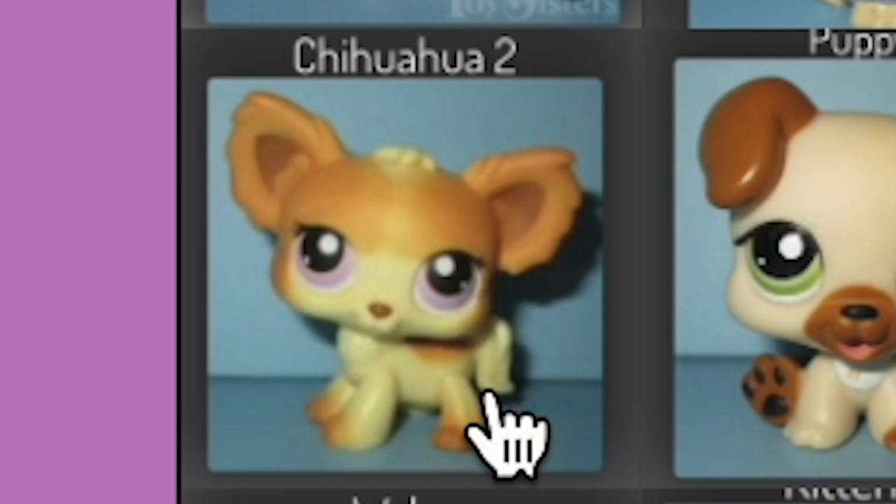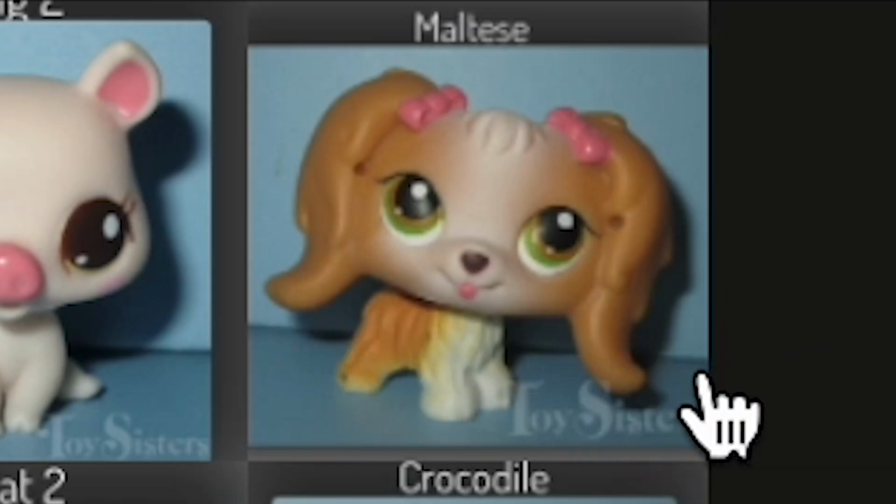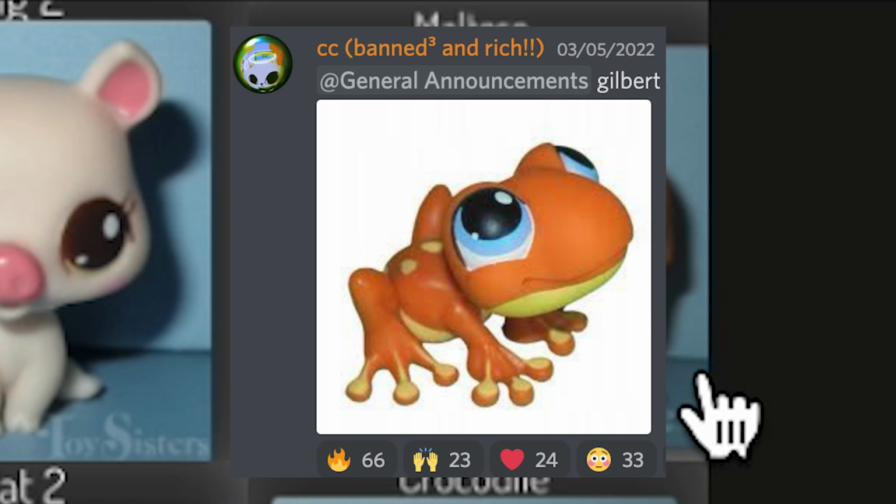Chihuahuas are honestly my favorite dog mold, and also the Maltese. It wasn't until I started talking with y'all in the LPS ccrtelevision Discord. Go join it if you are over the age of 13 and not a baby.